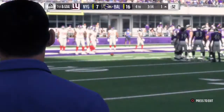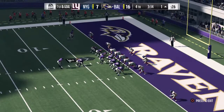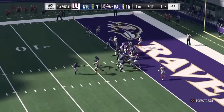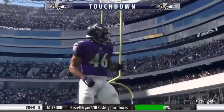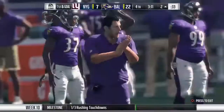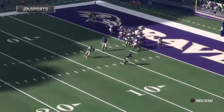First and goal, they'll look to smash it in. Maybe a quarterback sneak here. Let's go. 319. 319. And they'll go on the ground. And he will take it in for a Ravens touchdown. A great effort there. His 5th touchdown now on the year. And the Ravens will add on to their lead. And they're able to run it in.